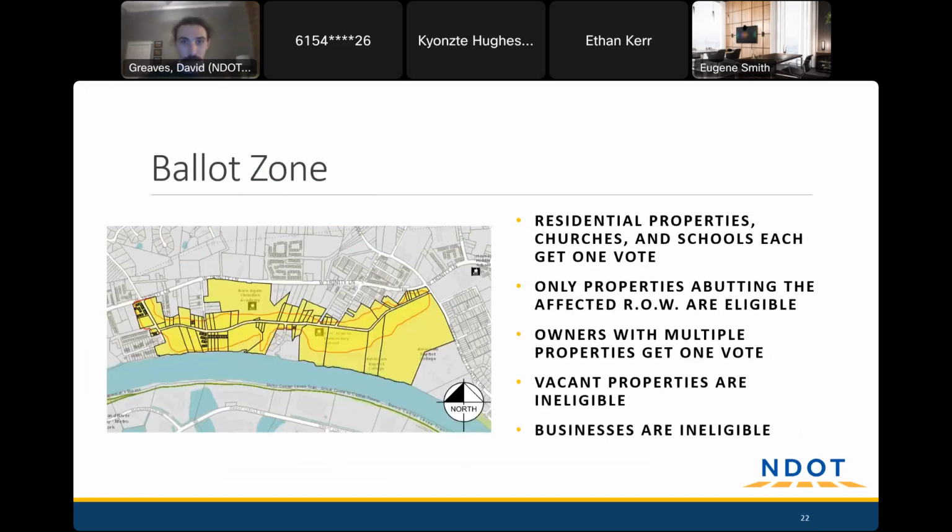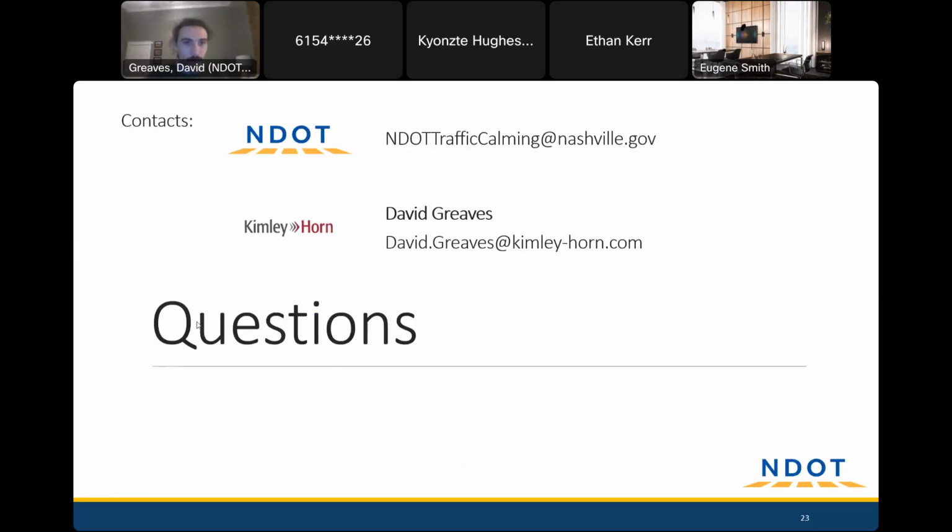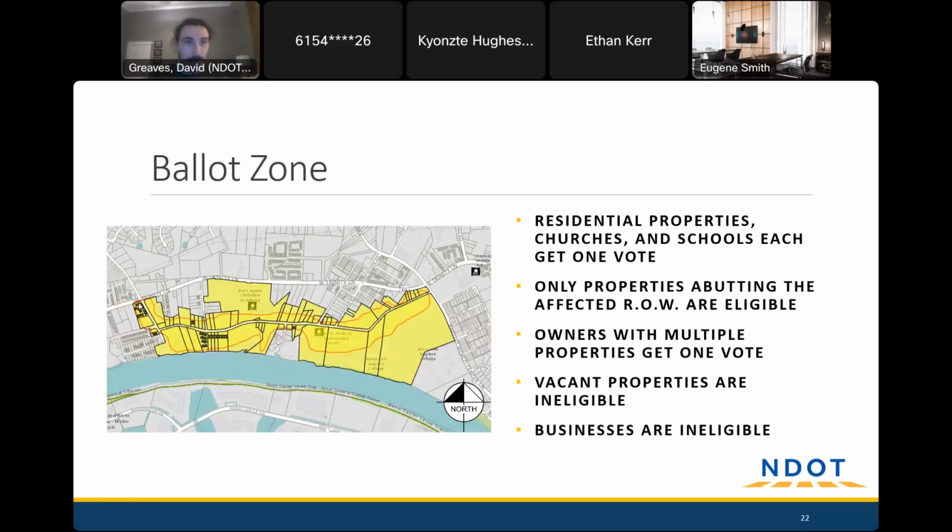I do want to make sure we are aware of the eligibility for these ballots. Basically, we use Metro Planning's mailing tool to find all of the properties that abut the affected right-of-way, and then contact the owner listed on the Register of Deeds records. So we can see that there are a few parcels that are owned in common by a number of condos. Everyone who is within that will get a ballot.